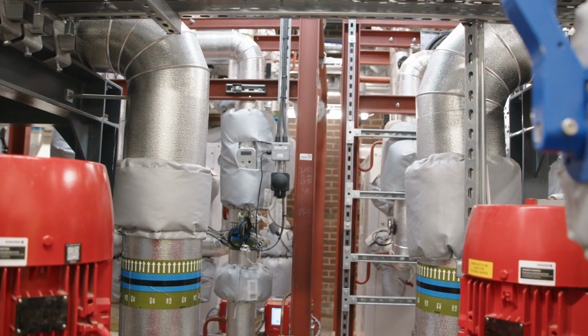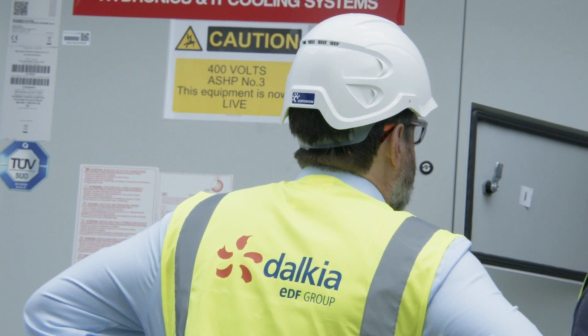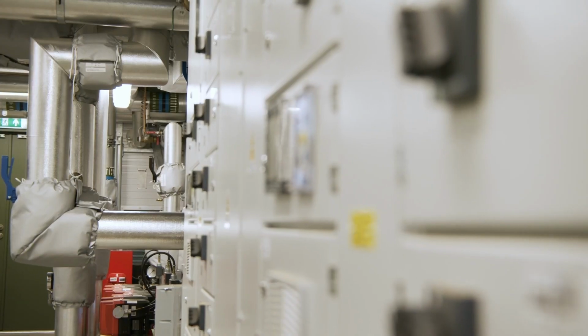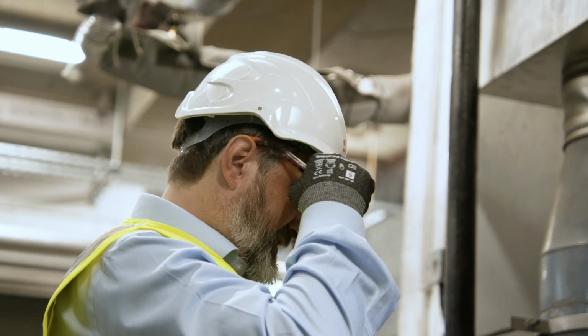We chose Dalkia off the refit framework. We were looking for an experienced partner that can retrofit a lot of this new technology. The supply chain partnership with Dalkia is really important because you need to trust each other. We're doing lots of complex power shutdowns and water shutdowns. That level of trust, I think, is the key thing for me. It's a very collaborative piece that delivers success on retrofit.